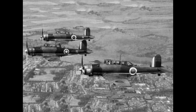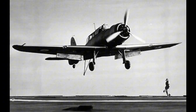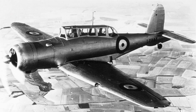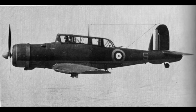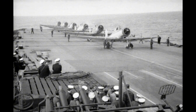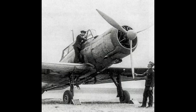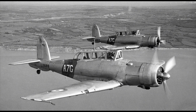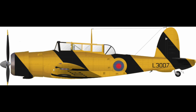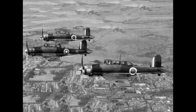Skuas were originally credited with the first confirmed kill by a British aircraft during the Second World War, as on the 26th of September 1939, 3 Skuas of 803 Naval Air Squadron flying from Ark Royal shot down a Dornier Do-18 flying boat over the North Sea, but later an earlier victory by a Fairey Battle on the 20th of September 1939 over Aachen was confirmed by French sources.